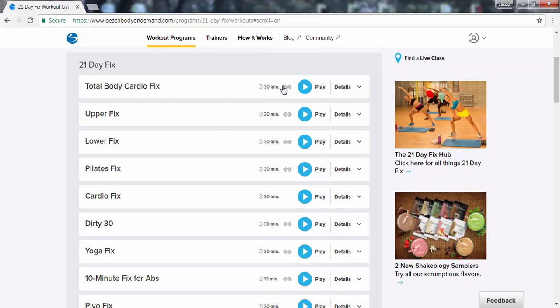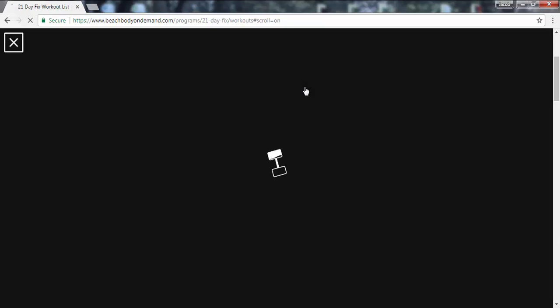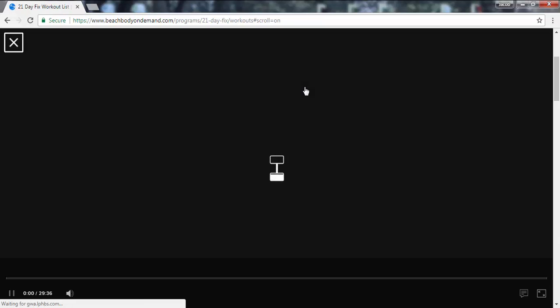All right, let's go ahead and play a workout. So here we go. We have some details here. It shows you the equipment you'd need, how long it is, and then you have the play button here. So we're playing. Usually at this point you'll be asked to mark a disclaimer saying that you know not to hurt yourself and exercise at your own level.